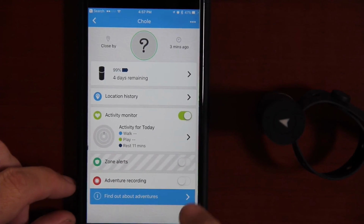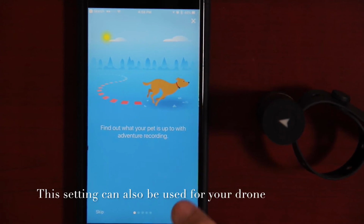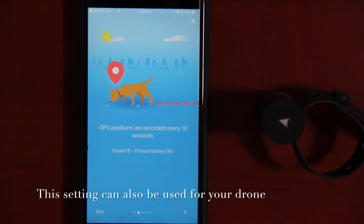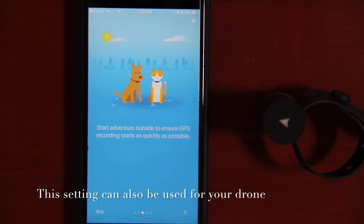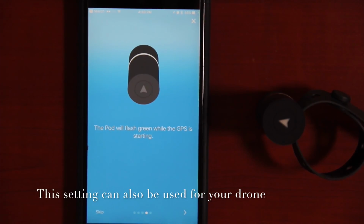Alright, let's check out this last setting, which is Eventual Recording. Find out what your pet is up to with Eventual Recording. GPS positions are recorded every 10 seconds. Expect a battery life of 6 to 8 hours. Start Adventure outside to ensure GPS recording starts as quickly as possible. The pod will flash green when the GPS is starting.